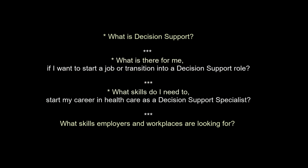Perhaps you have the following questions. What is decision support? What is there for me if I want to start a job or transition into a decision support role? What skills do I need to start my career in healthcare as a decision support specialist? What skills are employers and workplaces looking for?